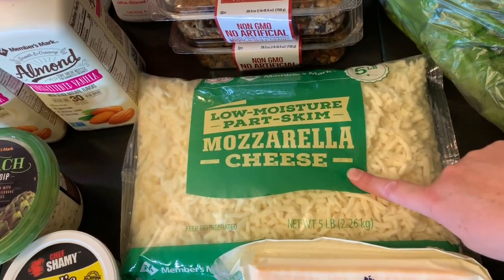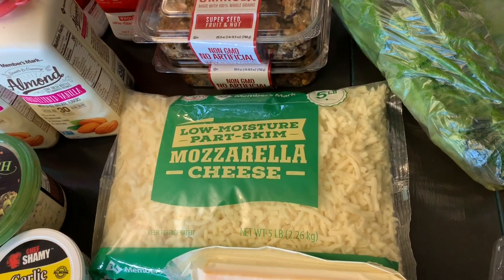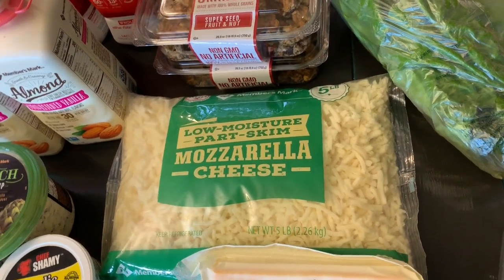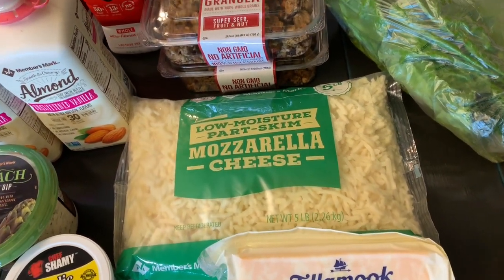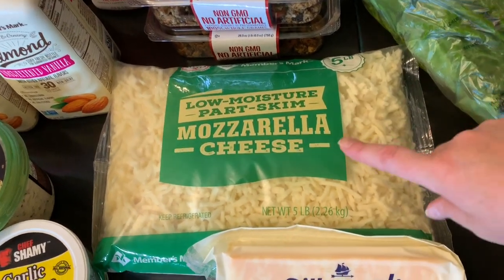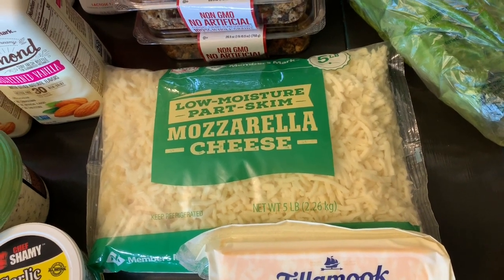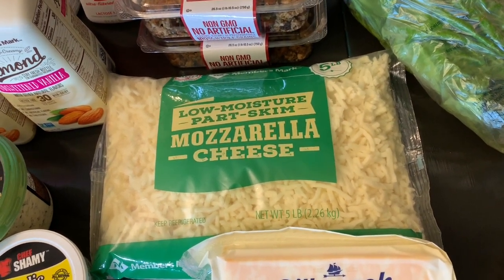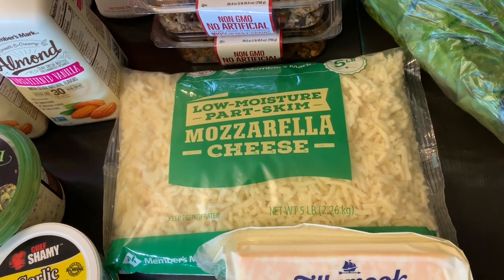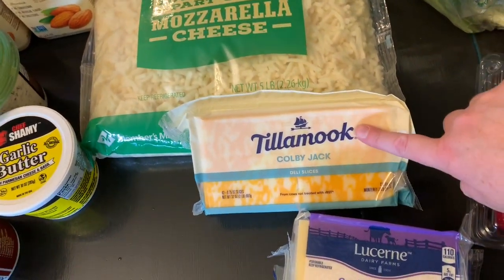A big bag of shredded mozzarella cheese. Now, if you've noticed, I've never purchased shredded cheese in any of my grocery haul videos before. That is because I am not a fan of the anti-caking agents. However, if you've ever tried to shred mozzarella cheese, you also know that's not a fun task. And I'm getting ready to make that zucchini lasagna, and I'm going to make enough of it, I'd like, forget it. I'm buying the big bag and calling it a day.